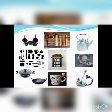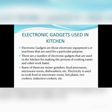Now I will tell you about electronic gadgets. Electronic gadgets are those electronic equipments or machines that are used for a particular purpose. These electronic gadgets are very helpful to us. And why is it so? Such gadgets are used in making the process of cooking easier and other work faster.